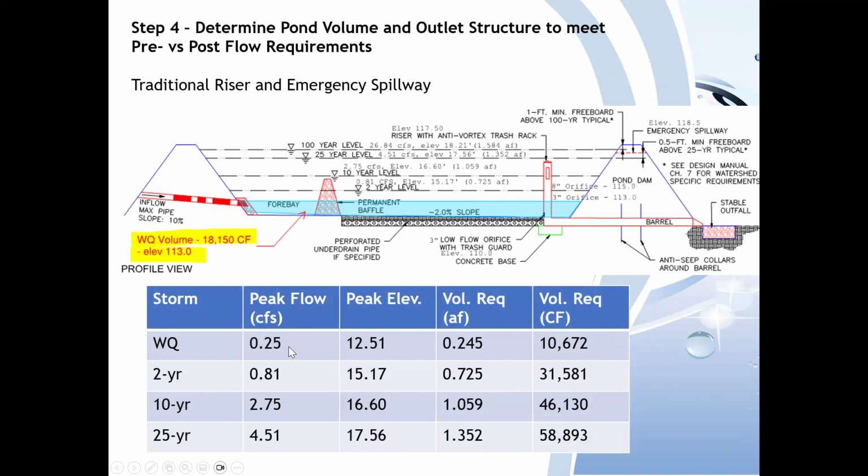So our peak flow rate leaving this basin for our water quality event is 0.25 CFS, and the hydrograph is only using just under 11,000 cubic feet. So we're required to have this 18,000 cubic feet of volume in the basin, but we're really only using 10,700 or just under that in the pond to control that storm event. And then our 2-year storm has a release rate of 0.81 CFS, which is just over that 0.72 pre.